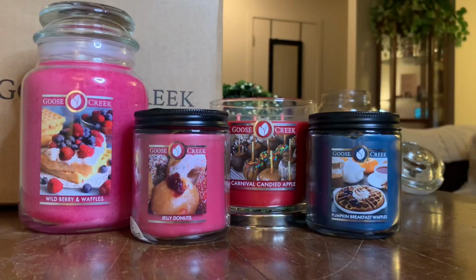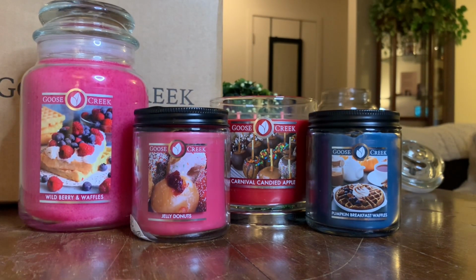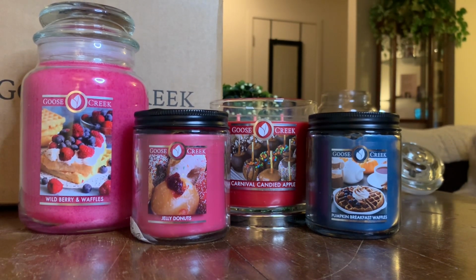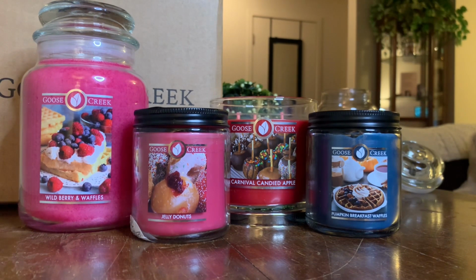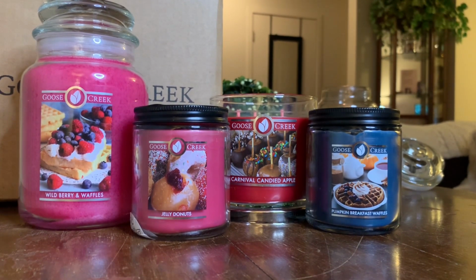All right, you guys, so that's it for me on my Goose Creek mini candle haul. After smelling all these, I definitely wish I would have maybe grabbed a couple more, maybe even a couple more wax melts. I cannot wait to try all these. So like I said, with the wild berry and waffles, the jelly donuts, the carnival candied apple, and the pumpkin breakfast waffles.